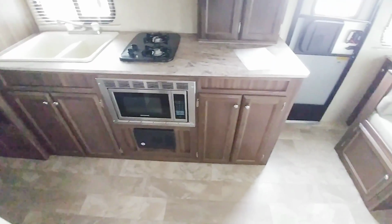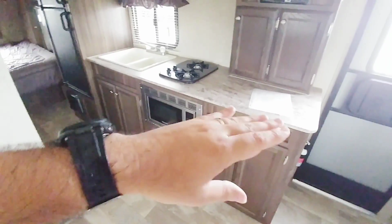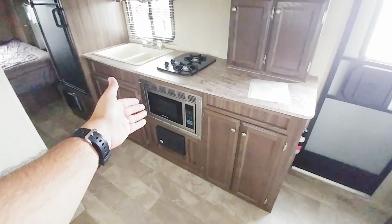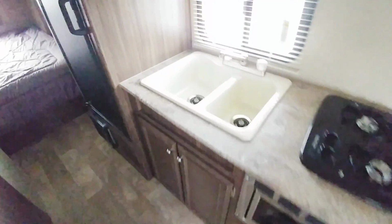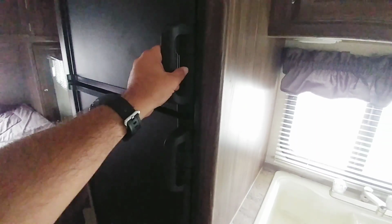It has a relatively nice kitchen. When you look at the space here, you can see that you have nice shelving across here, 2-burner stove, plus a nice stainless microwave, and a very large sink for the size of coach. Dual basin sink, window above it. This is one of your gas electric Dometic refrigerator freezers.